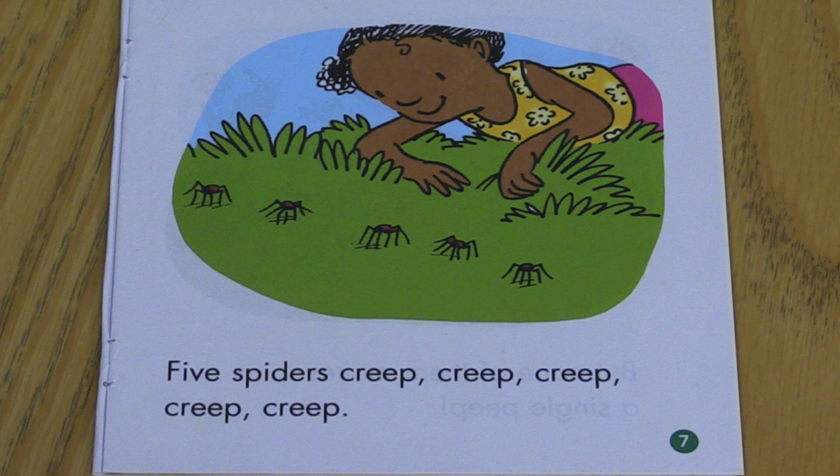Five spiders creep, creep, creep, creep, creep. Ooh, look at the spiders. She's just looking. She is not touching the spiders.